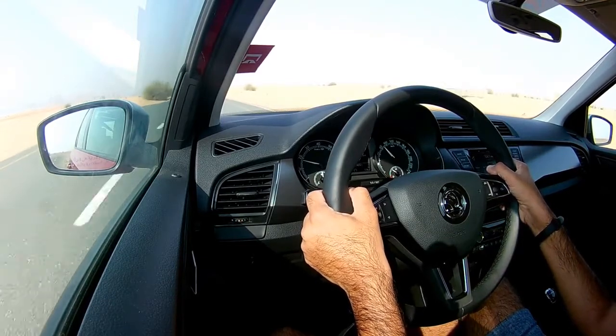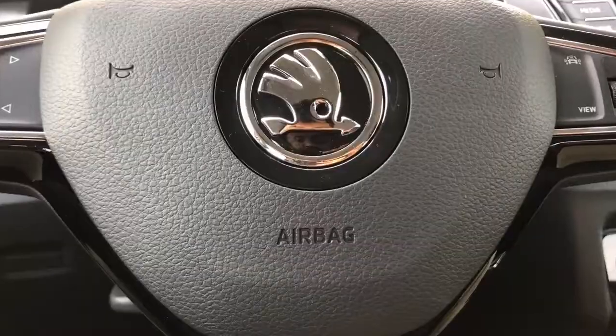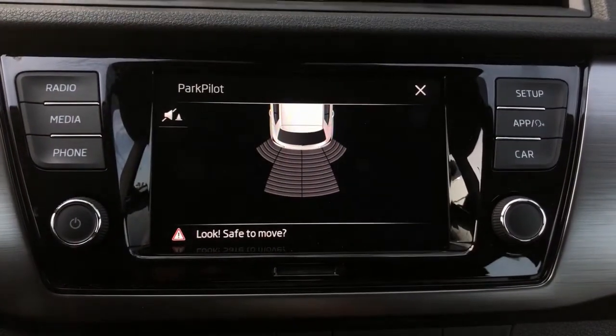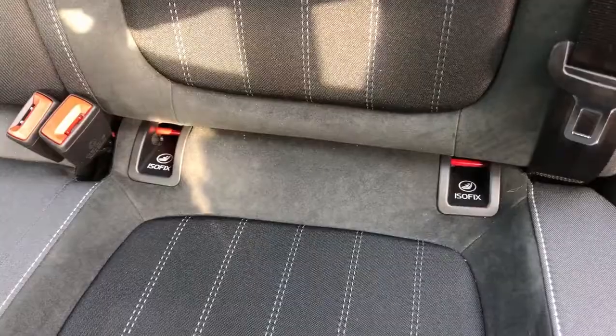Coming to the safety systems, you get two front airbags for the driver and the passenger, and there are also other safety systems like the parking sensor. There is no camera or anything on this one, just the parking sensor. And also there is ABS, electronic brake distribution, vehicle stability control, and you get child ISOFIX points in both the rear seats. But that is pretty much it in the safety department.